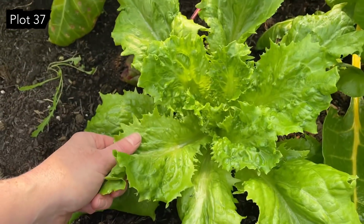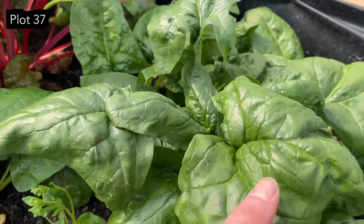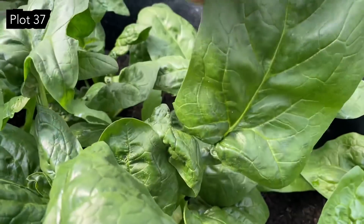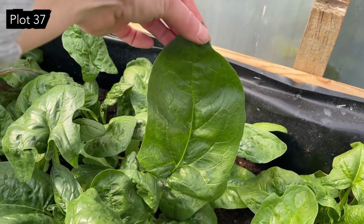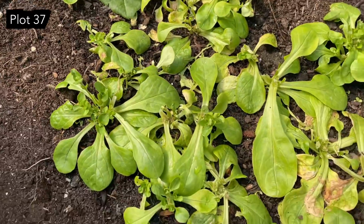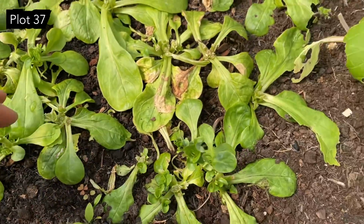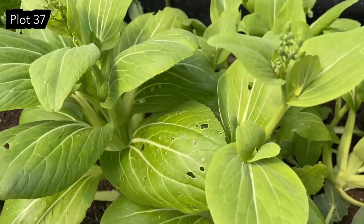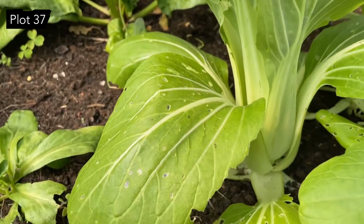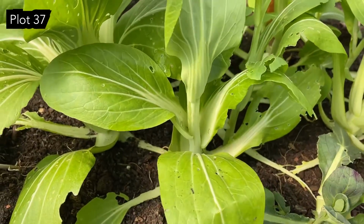A couple of good looking lettuces in here. This is American spinach, or spinach americana. Really gorgeous, big, soft, tender, lovely leaves, great in salad and also cooked up. This is some lamb's lettuce that had gone to flower and I just cut the load off and we ate it, and I thought I'd leave it there, see what happens. Pak choi's also bolting. It's been so hot in this polytunnel, but it's still looking good. We'll be eating that probably tonight.